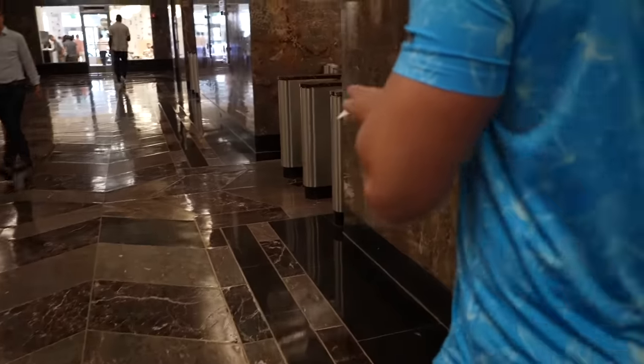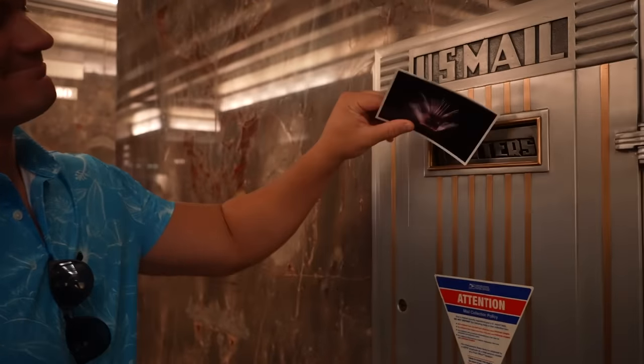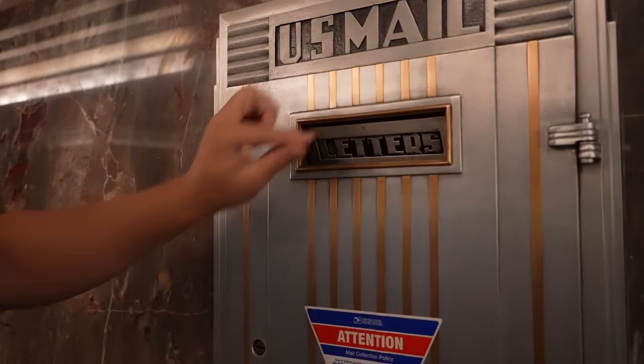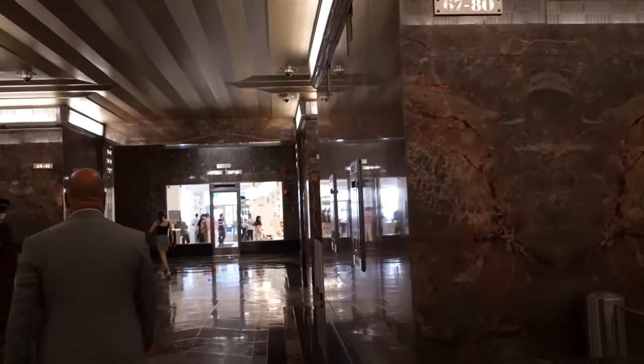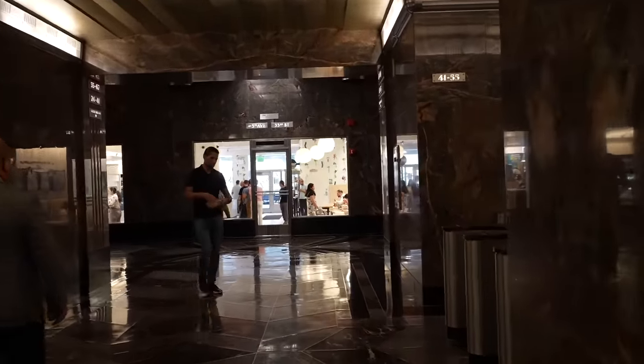We also are mailing our postcard that we got on the tour in the mailbox, because Renita, our amazing guide, told us that the Empire State Building has its own zip code. So now when it arrives to us, it'll be stamped from the Empire State Building.